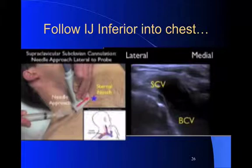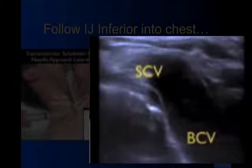Again, we can follow the IJ inferior into the chest and then place the needle under the long axis of the probe. And what we're looking for is this venous lake made up between the IJ and the subclavian vein, which form the brachiocephalic trunk.